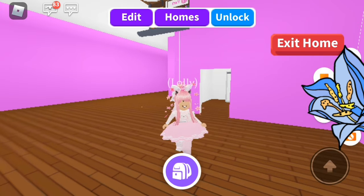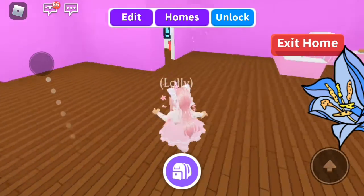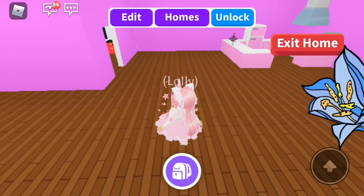Okay, now I think we should have a living room area. Where? I don't know. Kelsey, put your phone here, please. Put your phone here if you want to see our bench, Kelsey.